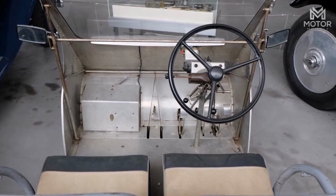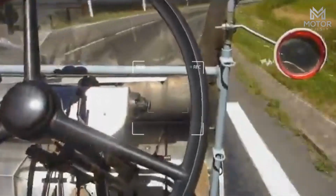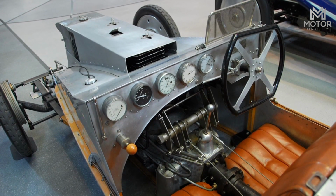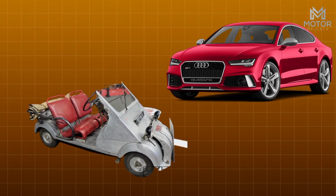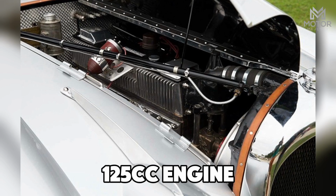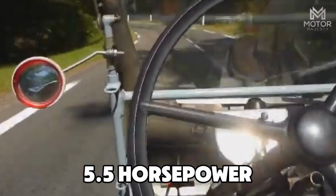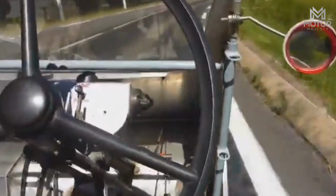Check this out. The steering wheel could be mounted on either side of the car. Need to drive on the right side of the road? No problem. Left side, just move the wheel over. It's like having two cars in one, except it's barely the size of half a car. Powered by a tiny 125 cubic centimeter engine, producing a whopping 5.5 horsepower, the Biscooter wasn't going to win any drag races.